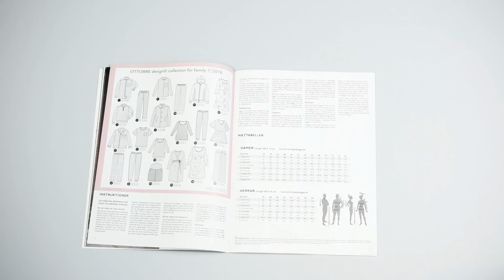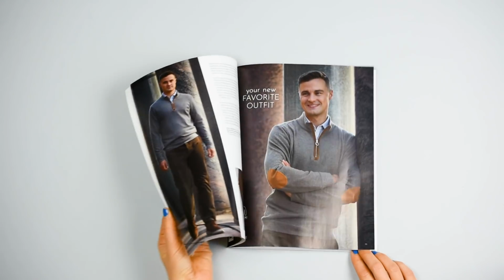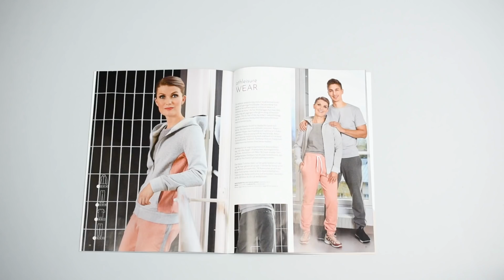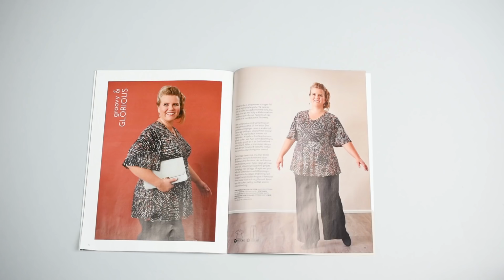Another good thing about Ottobre is the fact that they have a large size range. It goes from 34 to 56 for female, and usually each pattern has 8 sizes, which is pretty much unheard of when you compare to most other pattern magazines, perhaps with the exception of Knip Mode. So that is another thing that's really good about Ottobre. As for the men, most sizes range between 46 and 56. If you like some ease and a really comfortable fit, then definitely Ottobre is for you.